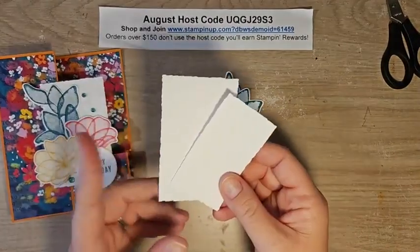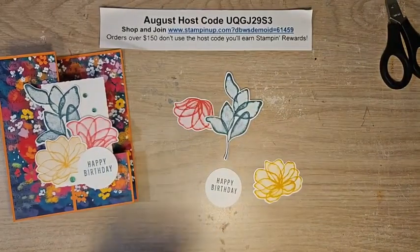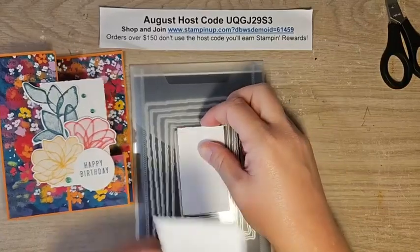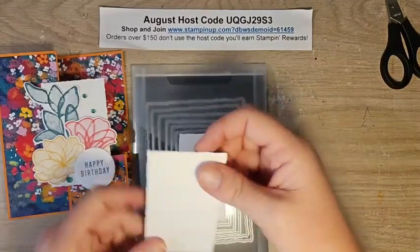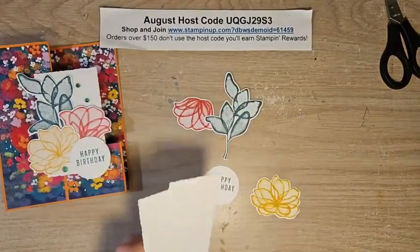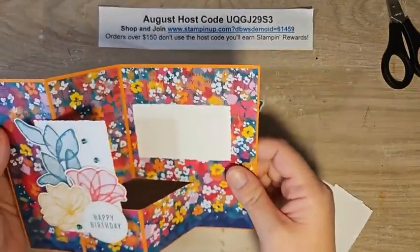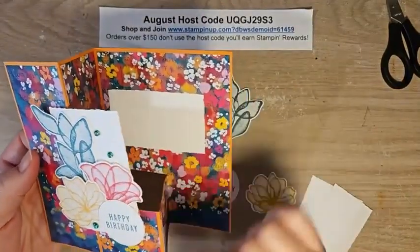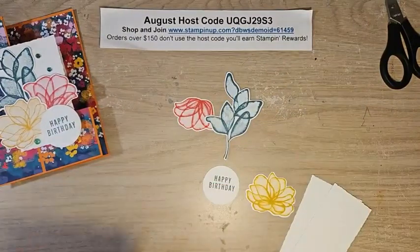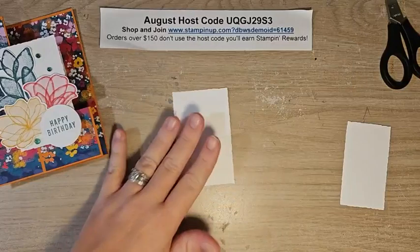I have a couple other pieces here. These are from the deckled rectangles. I have those dies. I do. I'm so prepared. This is the third and fourth smallest. So if you're counting from the smallest, these are the third and fourth. We're going to use one for the outside and one for the inside. Because this DSP is so busy, I decided we needed somewhere to write a message. So we're going to use one of those pieces on the inside. That way you have a place to write a message. So the bigger one is going to go on the outside. So we're going to start with that one.